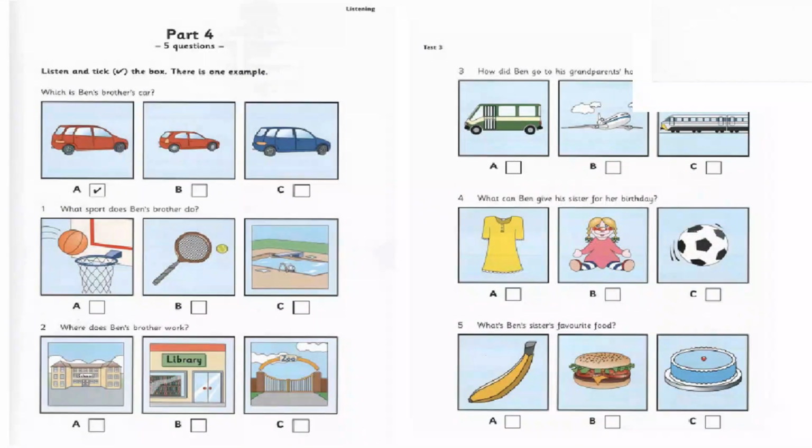3. How did Ben go to his grandparents' house? Did you see your grandparents at the weekend, Ben? Yes, we did. I was very happy. Did you go by bus? No, the bus is very slow. We flew there. Oh, did you? Yes, it's quicker than the train.